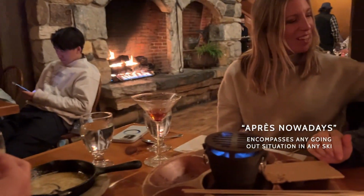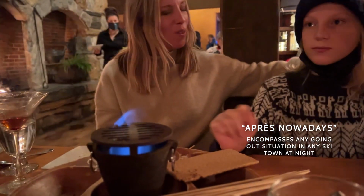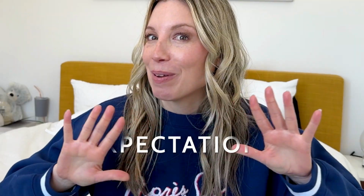Apres nowadays seems to encompass any sort of going out situation in any ski town at night. The second definition of Apres ski is what we're going to focus on right now. And we're going to do that because it's really freaking tricky. Honestly guys, it's kind of like the worst possible dress code. It's like casual, but with expectations.